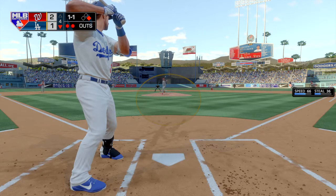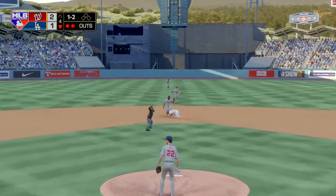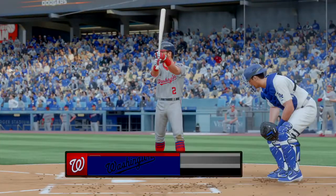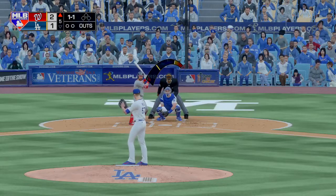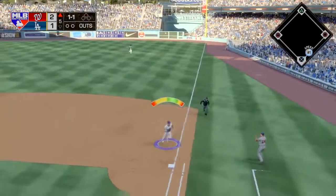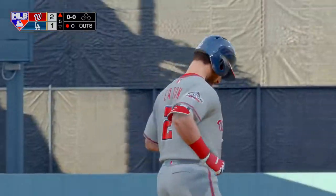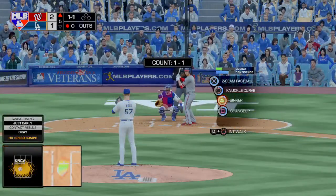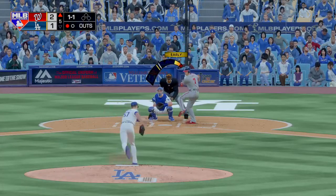In now, Logan Forsythe. Pitch swung on and missed, the throw, and he'll be tagged out at second base. In now is Adam Eaton. He'll start off the fifth in this one. Hit down the line at first. Bellinger fields cleanly. And he'll step on first for the out. 3 unassisted. Now batting, the speedy Trea Turner digs in now. 0 for 2 on his line thus far.